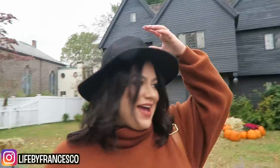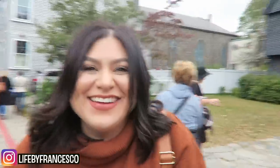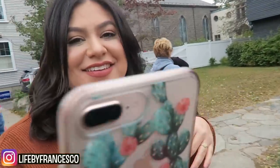I want a picture without my hat on. John, you have to hold my hat. Anyways, we came back to the house because Stephanie wants a picture in front of it, a selfie, because she didn't do one yesterday, so we got to do one today. This is one of the windiest days here in Salem. Trees have literally broken down overnight. Look at Stephanie's hair, that's how windy it is.